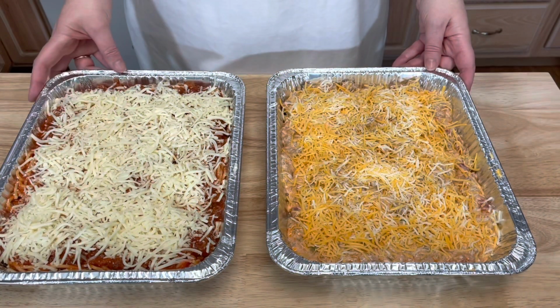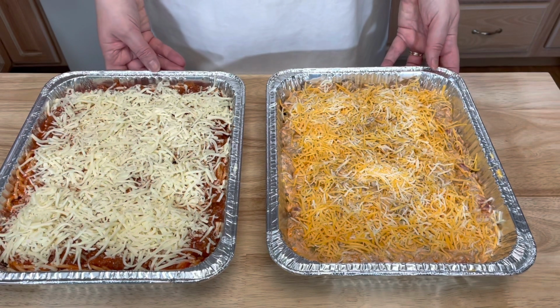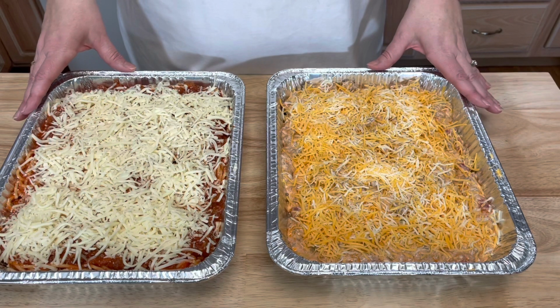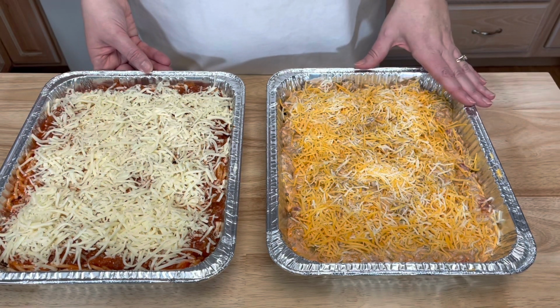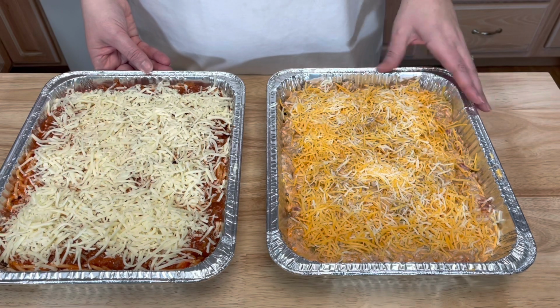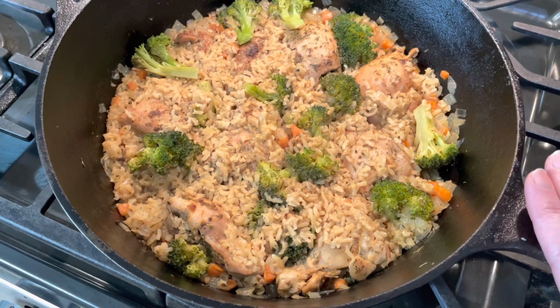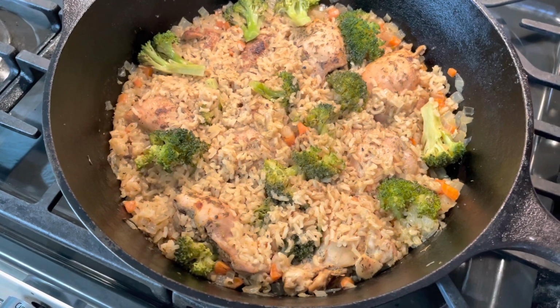So I have made a baked spaghetti and a taco lasagna, and I have made them in aluminum pans because I'm going to freeze them. These freeze really well. They make a large quantity. It's just really nice to have a meal like this on hand in your freezer. And finally, I made the Skillet Greek chicken with rice. This is a favorite in our house.